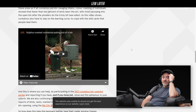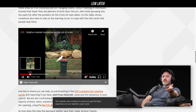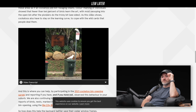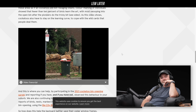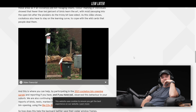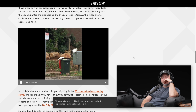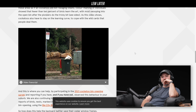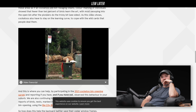That's interesting. I mean, you've got to have some intelligence going on to achieve something like this. All of a sudden, people now have to lock their bins, and you can see that's what they're doing. This one has a lock on it, so he goes to the one that doesn't have the lock. Oh, those little cockatoos. I was just really surprised looking at this video that they're able to do this, nature finding its way no matter what. As this video shows, cockatoos also have to stay on the learning curve to cope with the wild cards that people deal them, like locked garbages. Somehow they'll find a way.